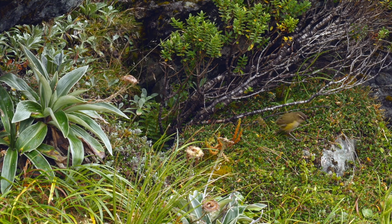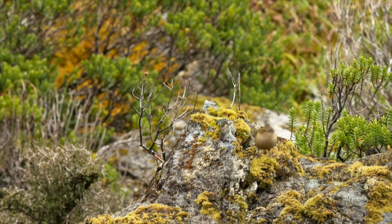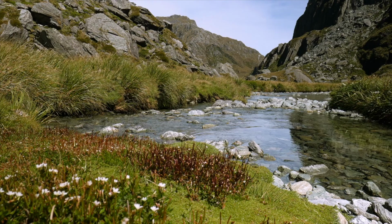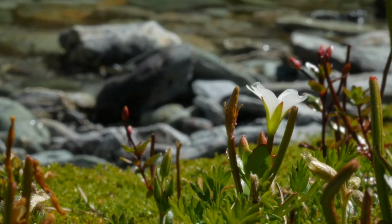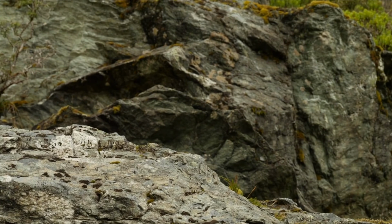We walk on smooth, clean pavements and find our food in packets on shelves. I wonder how many of us just sit in nature and watch. On this trip, my attention is divided. Find the bird. Get the shot.